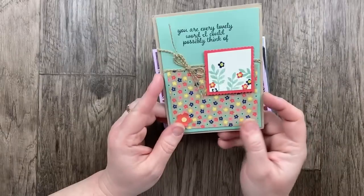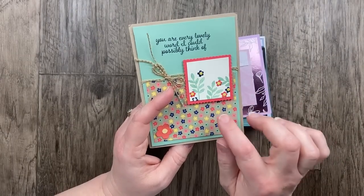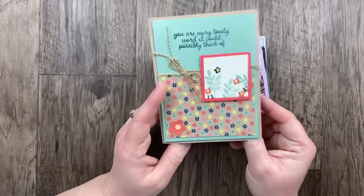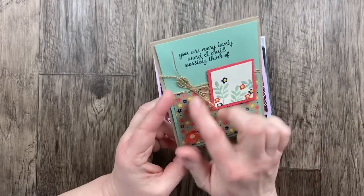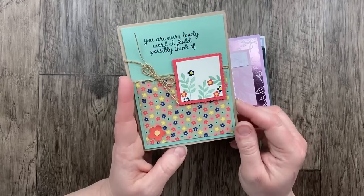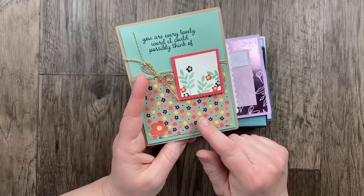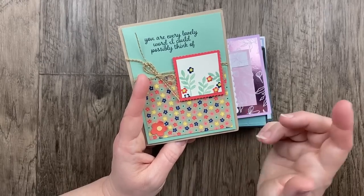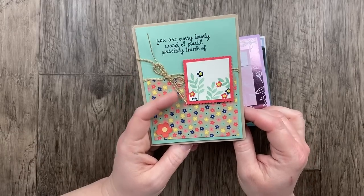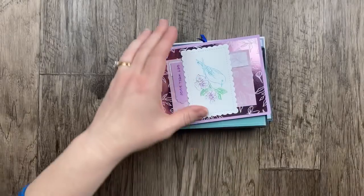Our next card from Diane Chamberlain. This is some retired paper. So fun. And I love the little stamps that match with it. You are every lovely word I could possibly think of. Oh, that card would cheer me up. I love that. A little bit of twine there and some glitter centers to the flowers. It's just a fun cute combination. Crumb cake is the background of this designer paper, and I think it's so unusual, but I really love it. Yeah. And then we've got crumb cake for the base. Mint macaron. I miss you, mint macaron. I do too. And some calypso coral. It's a great color combination.